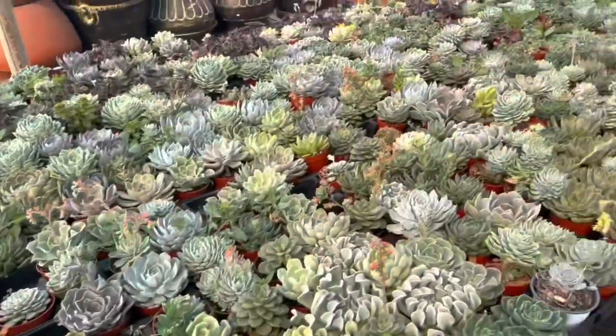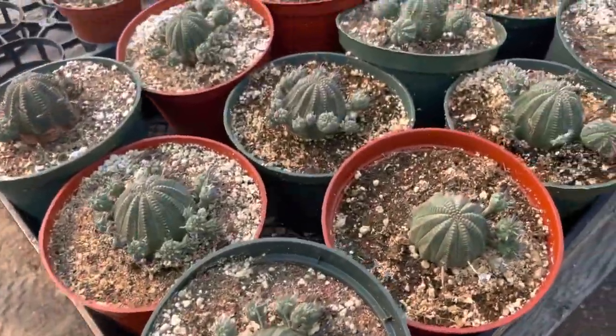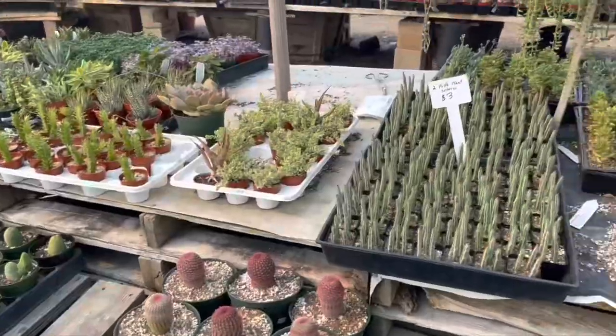When I first started coming here, Martinez Nursery was mainly focused on cacti and succulents. And they still have so many awesome and beautiful cacti to purchase and collect here. But when I started collecting houseplants, I came here and I was blown away by the selection. And I still continue to get blown away because their houseplant section just keeps growing and growing, and they just keep adding to it and adding to it, which is really cool.